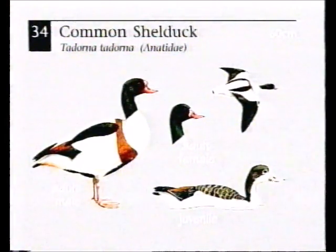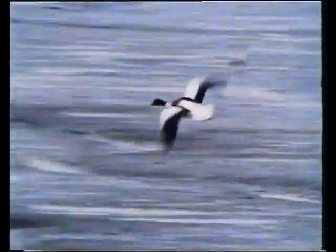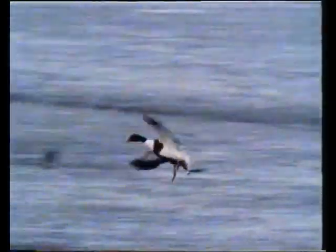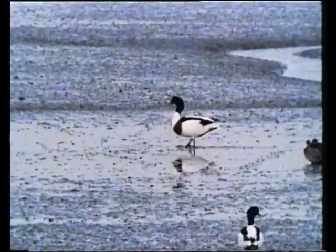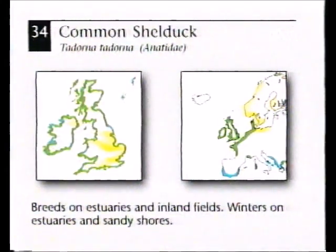Juveniles lack this orange band and have a white face and throat and more brown and white plumage. Shelduck are usually silent, but you may hear rather whip-like whistles or goose-like cackling. They are common birds all around our coasts and feed wherever there are muddy or sandy shores. They also occur inland with increasing frequency. In July, there is a mass exodus from Britain, as most of our birds fly to join the rest of the northwest European population for a communal moulting party off the coast of Germany.